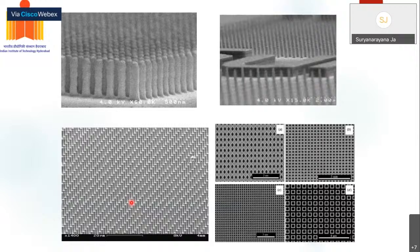Of course, before you get these structures, what you have to do is, using software, write your own structure and feed it to the computer so that the electron beam will write accordingly.